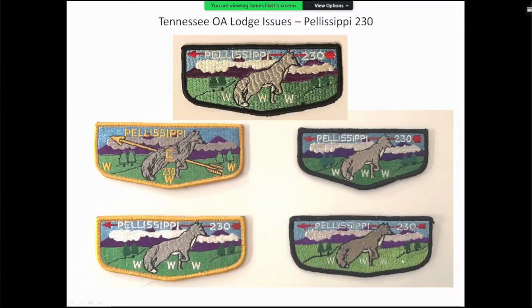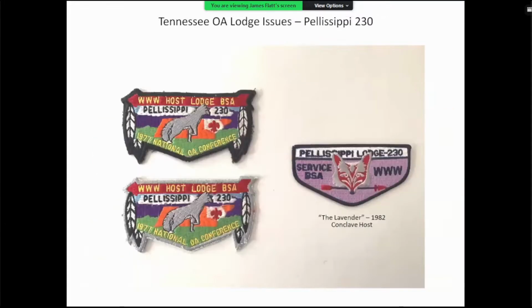These all were either issued to the 73 ordeal candidates or members, or were taken to the 73 Jamboree and traded off. So I've seen a lot of these come through in members who went to the 73 Jamboree. These were traded a lot.